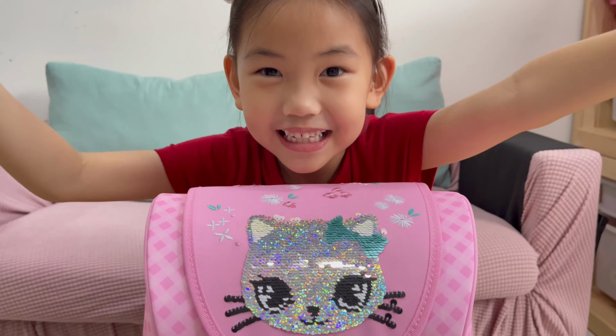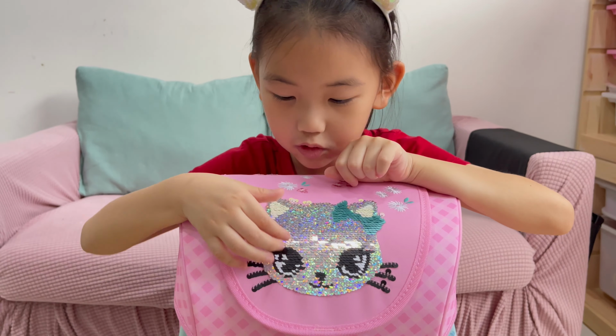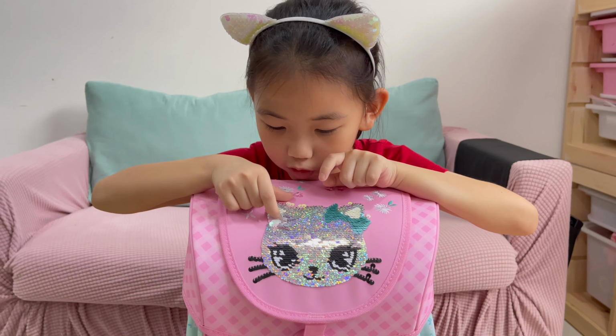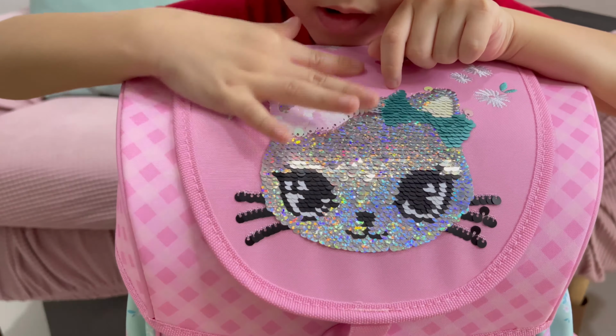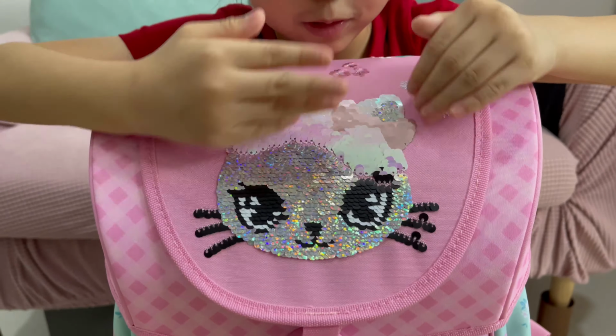Sequins in the shape of a cat. Didn't see what color change. I think I'll change into this color. Did you see that? Whoa! Let's see if we can do the whole thing.